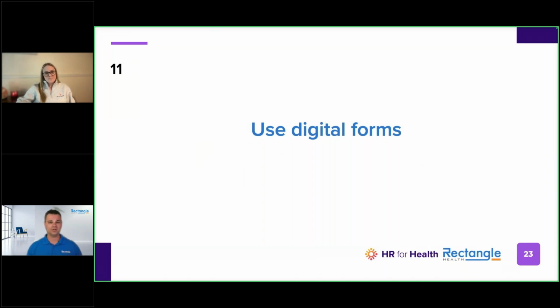So, hey, look, digital forms. This ties in, obviously, with the automation on appointment reminders and two-way texting, surveys and reviews. Everything is digital. Gone are the days of patients filling out paperwork on a clipboard when they arrive at the clinic. Jill, I'm sure you probably remember that.